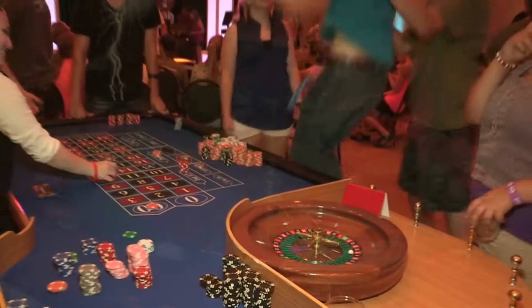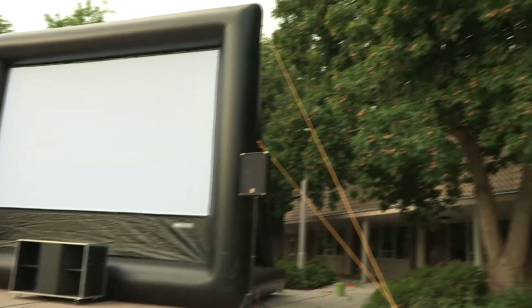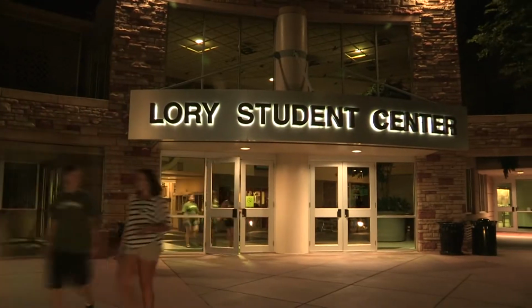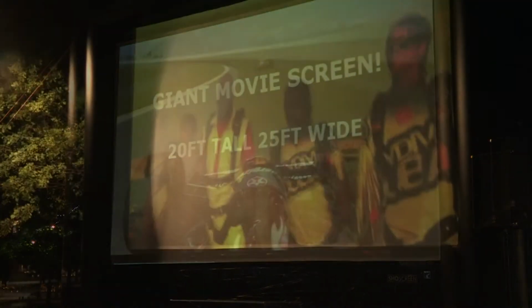And I'd like to show you guys some of our new products that we have for you. And we're going to start off by showing you our giant video screen. This is great for outdoor movies. You can use this inside if you'd like to as well, but this is just one of the items that we're going to show you this afternoon.